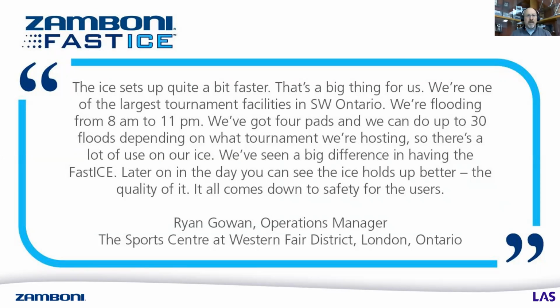This is a game changer combination, level ice and fast ice, typically between 27 and 36 month ROI on these two options, which is a win-win for both capital expenditure and also operating costs moving forward.